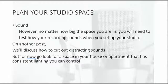So, sound. However, no matter how big the space you are in, you will need to test how your recording sounds when you set up your studio. And of course, the only way that you can test if you have any problems with your sound is to actually set up your studio recording space. So there are some things you can do beforehand or during the time you're planning your studio space, and we'll talk about those next time. We're going to discuss next time how to cut out the distracting sounds.